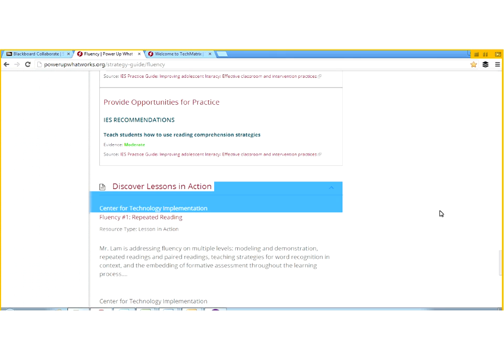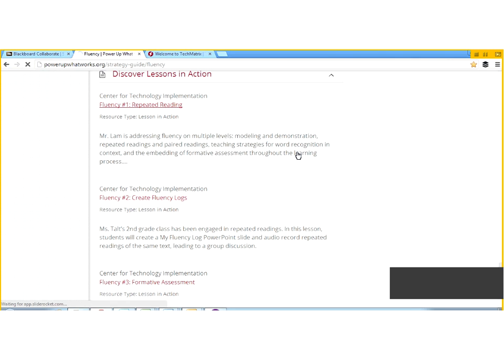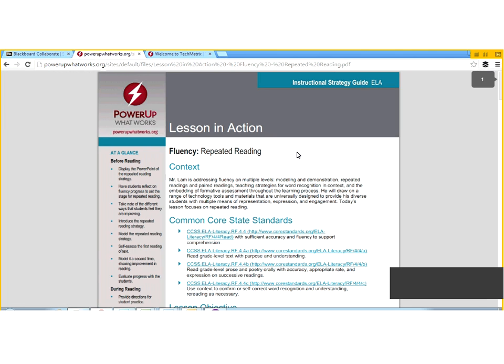And what I was saying is that not only do we have concrete specific strategies, we also always have case studies of what it would look like in practice if a teacher was carrying out this kind of instruction. We are in the Fluency Instructional Strategy Guide, and there are different little case stories. Let's open the one on repeated reading. In fact, repeated reading was just talked about by IES in a new study, and they emphasize fluency and repeated reading. This is what a lesson in action looks like.